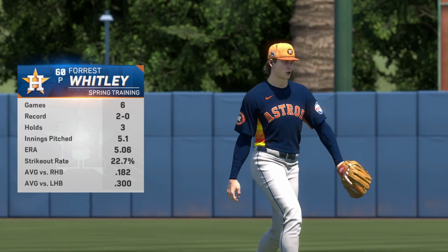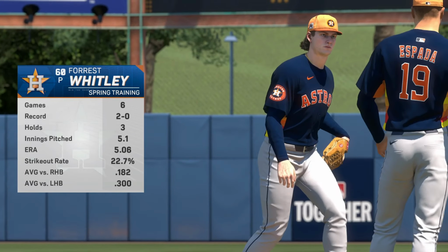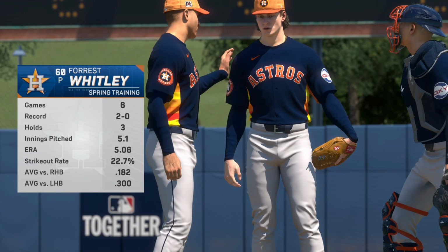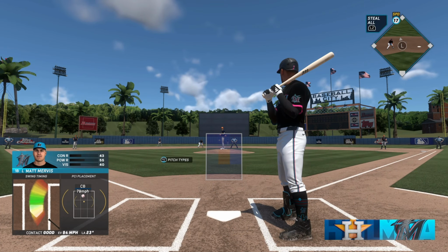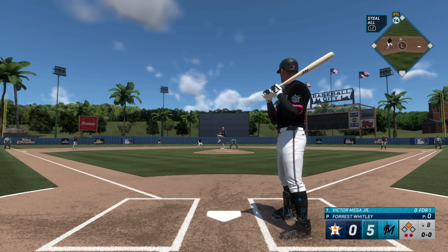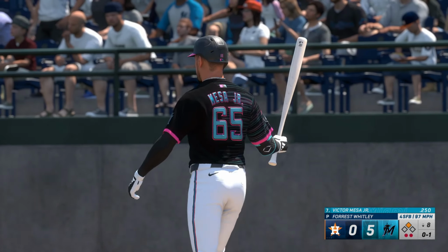So a new pitcher out of the bullpen for the Astros, Forrest Whitley. Well, they need someone to stop the bleeding and keep the score right where it is. Seems like a tough task today with the way this lineup is swinging it. Now it's the right fielder, Victor Mesa Jr. His first at bat was a strikeout. And immediately pumps in a strike to the left-handed hitter. 0-1.